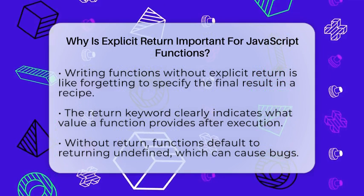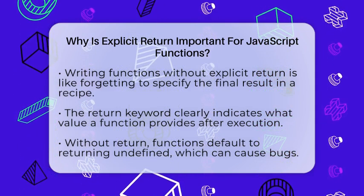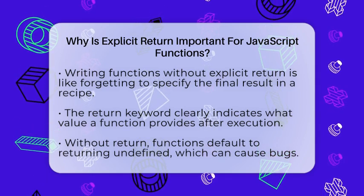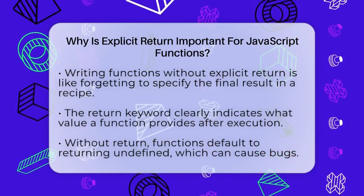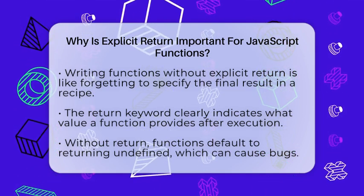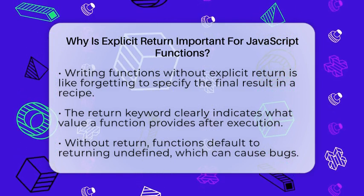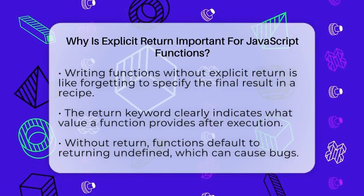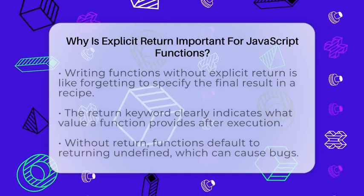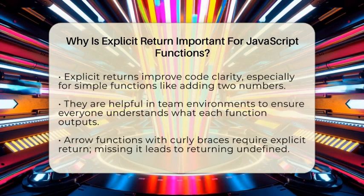Without it, your function might give back nothing or undefined, which can cause bugs or unexpected results. Explicit returns help others understand what your function is supposed to do. If you have a function that adds two numbers, you want it to return that sum. When you see return in the code, you instantly know what value to expect. This clarity is especially useful when your functions get more complicated or when working with a team. It keeps everyone on the same page.